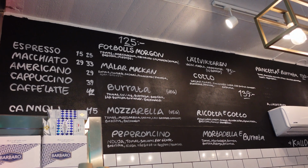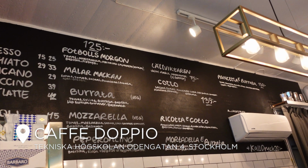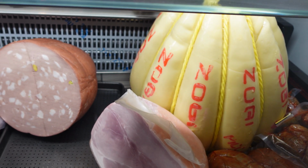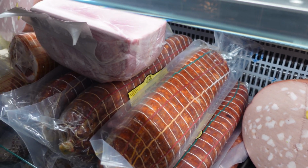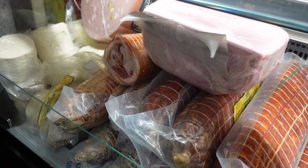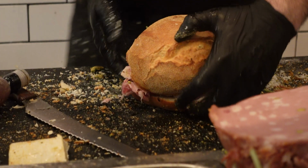Café Doppio. This tiny cafe in Tekniska Högskolans subway station has been blowing up on TikTok and Instagram. In fact, a famous food influencer in Stockholm has raved about this place, so me and my friend were really curious to check it out and see how it is. It's a grab-and-go spot with huge Italian sandwiches, and with its popularity on social media, my expectations were high.